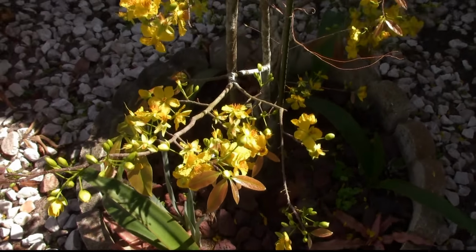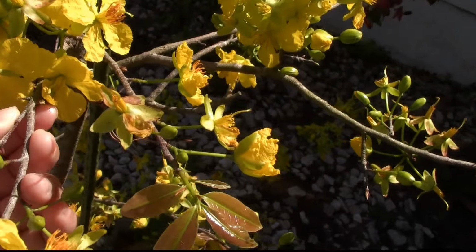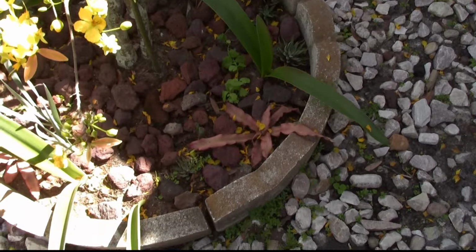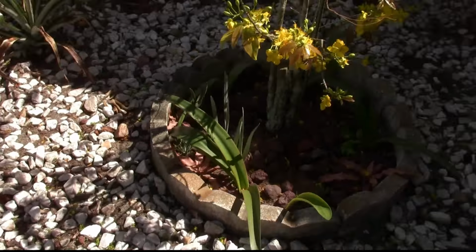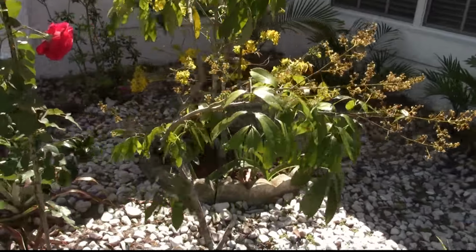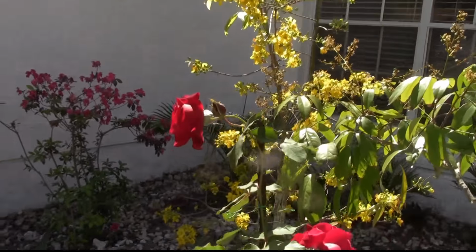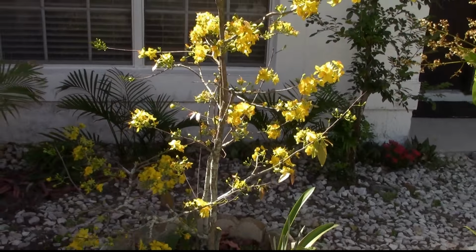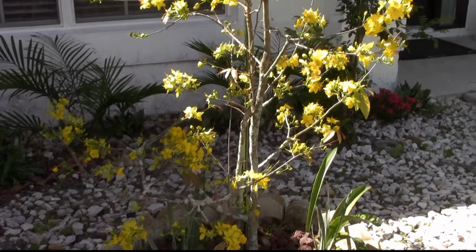That's this yellow flower. Look at this one. Some flowers are already dropping to the floor. See, you can see it. It lasts very long. Anyway, it's not so bad. You can see this one with a lot of flowers. Look at this one. Let's try to stand here so you can see it's clear.